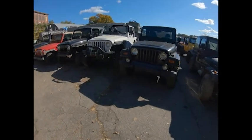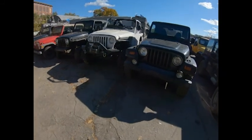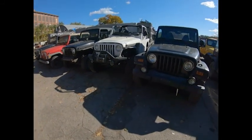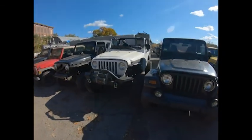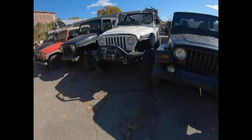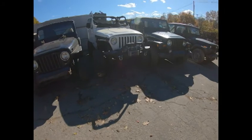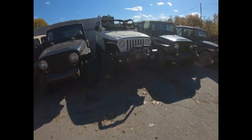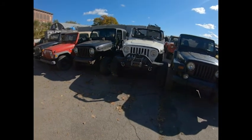That looks like a 98, 99 TJ. It's got a Clayton long arm kit in it. Brand new 33s, push bumper or brush bumper or whatever you want to call it with the winch bumper. We don't know how good the frame is yet. We haven't looked at it. It was a rollover. This is another TJ.